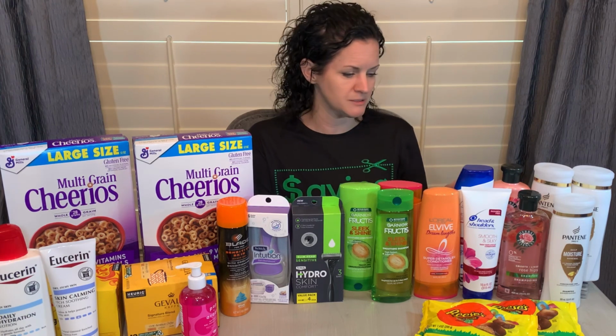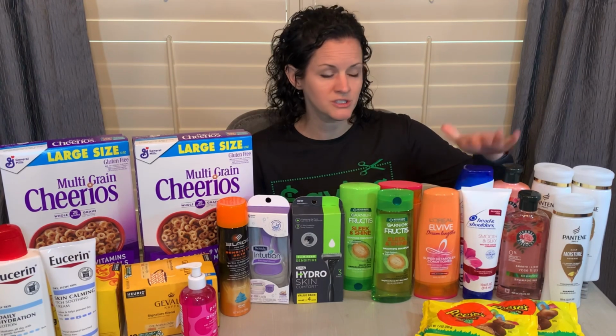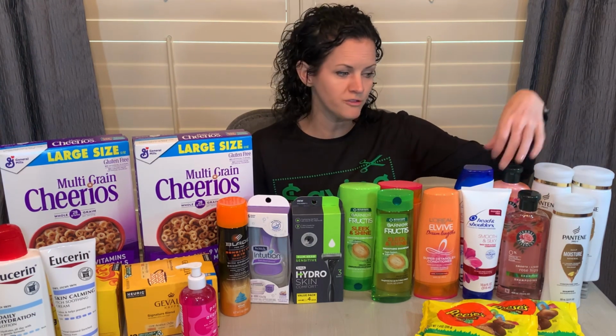Now, the last deal that I did was the spend $30, get $10 in extra care bucks. So I grabbed 2 of the Head & Shoulders, I grabbed 2 of the Herbal Essences, and I grabbed 3 of the Pantenes. Each of these were $12. So 2 for $12, 2 for $12, 3 for $12. That's $36 before coupons. So clearly I'm going to get that $10 in extra care bucks back.